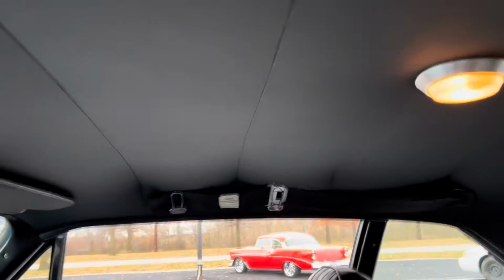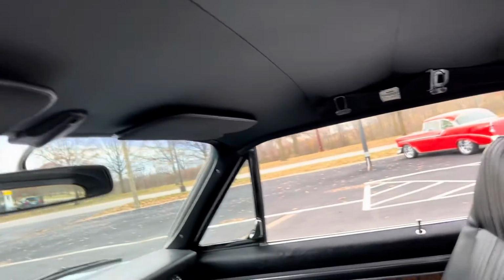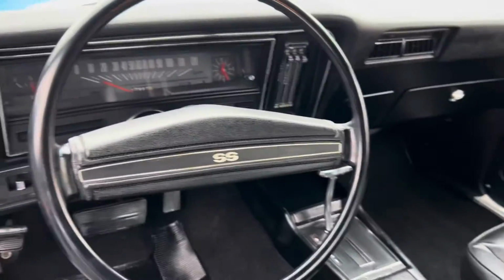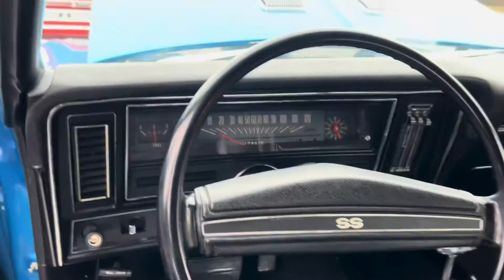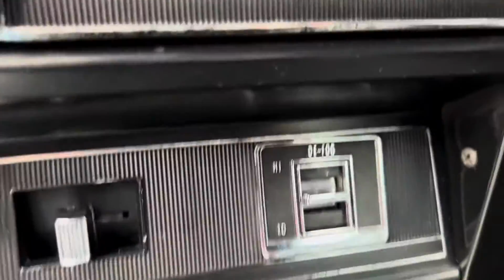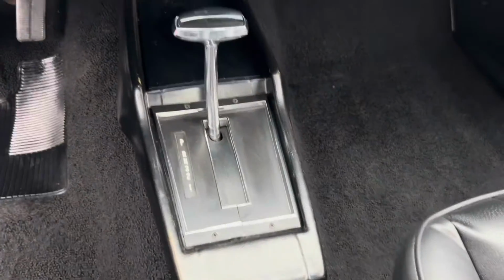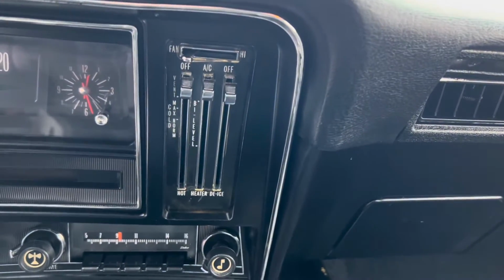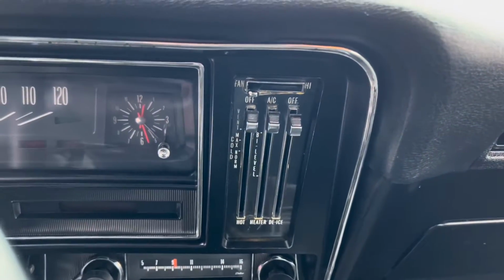There's the passenger side shoulder harness. There's how you turn on the defroster. Console, radio, factory air, the clock.